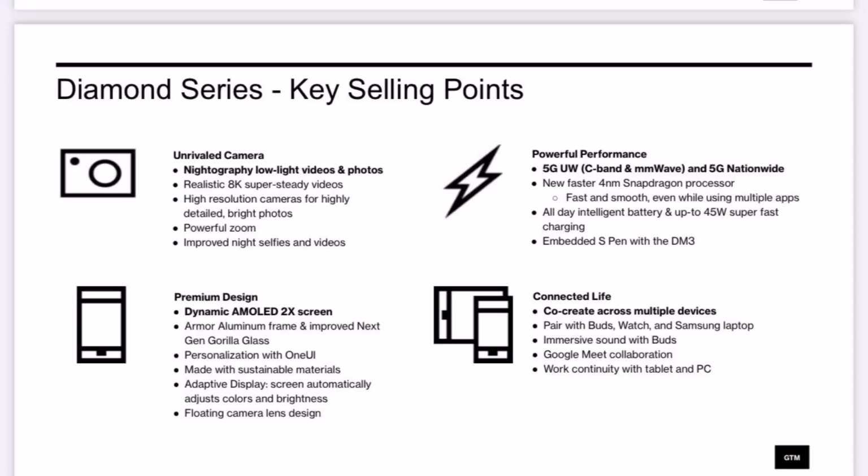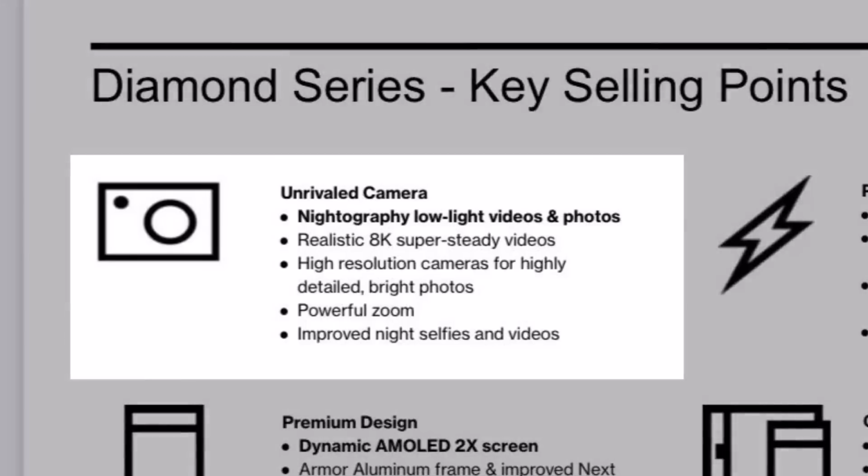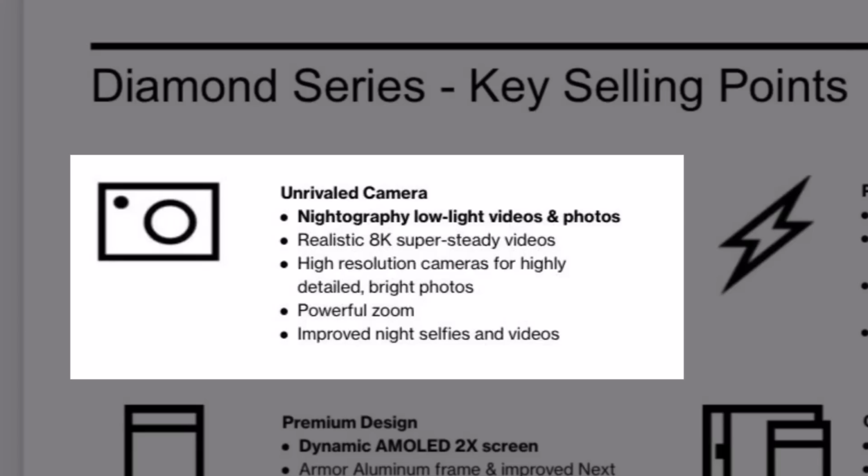All right, so let's talk about the major features that were also released in the Verizon spec sheet. Now, the first one has to do with the camera. It is titled as the unrivaled camera. And here's what really stands out. Two things. The nighttime photos and videos are going to be next level. So not just photos, but also videos are going to come out great at nighttime in low light conditions. That's number one. Number two actually is a little bit more interesting for me personally. It says you are going to get super steady stabilization with 8K recording.